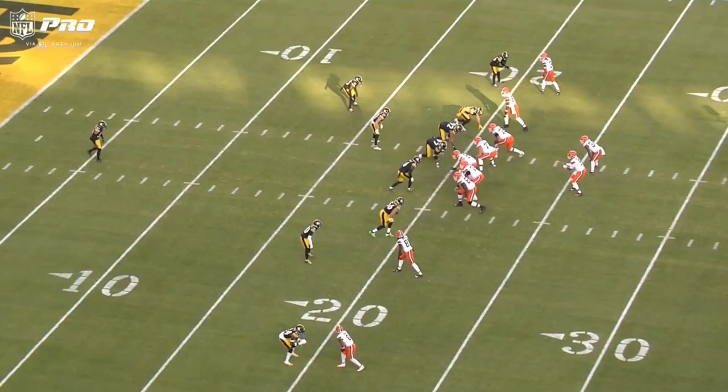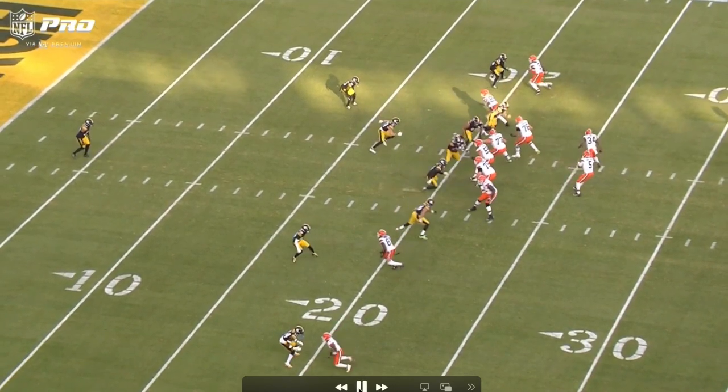We jump ahead now to 33 seconds to go in the first half. The Browns are down 13-7, and they're facing a 3rd and 7 at the Steelers' 20-yard line. Browns are looking to score a touchdown here to take the lead back going into half, and the Steelers are hoping to force a field goal attempt to go into half with a lead. So let's see the play as it plays out, and then we will break it down.